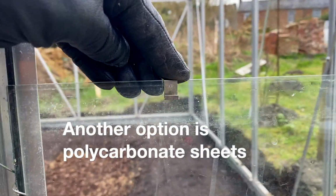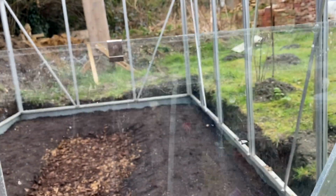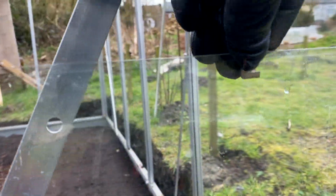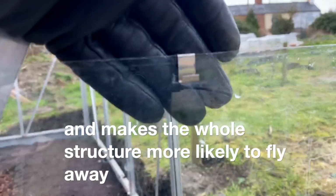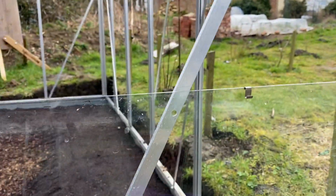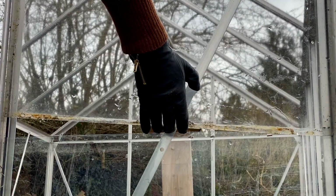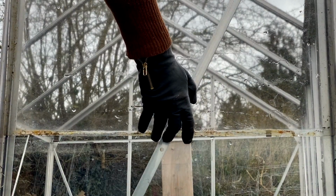So with the glass, it is really, really heavy and tedious and dangerous, right? So take your time, but be confident. If you start to dilly-dally with the glass, or if you feel in any way unsure or insecure, then you're more likely to break it.